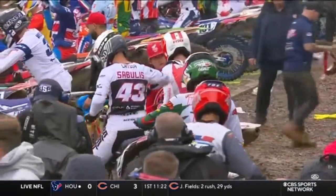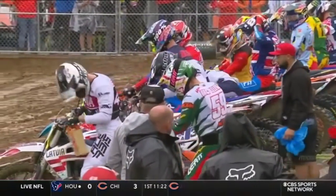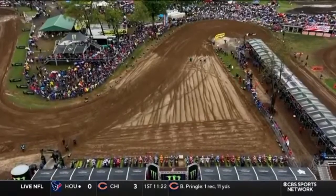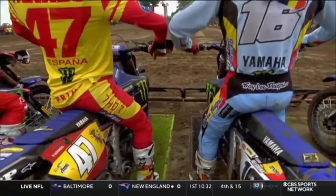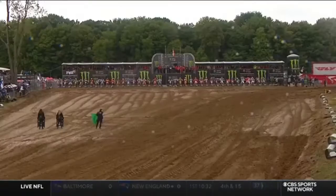That could be crucial. Yeah, and you wonder if everything was pre-planned or if there were moves and counter moves. Koldenoff obviously went to that inside gate here in 2018 and made good from it. Everybody has their own unique strategy, and I know for Team USA, they want to get Justin Cooper out front. He's a great starter. He knows up against these 450s, he's got to get out front early.